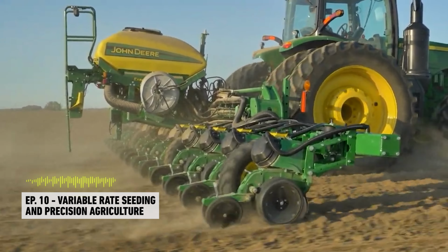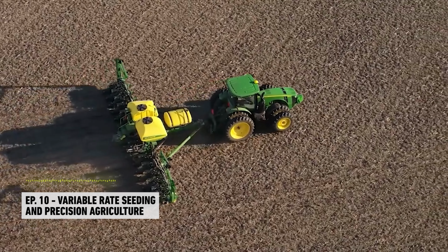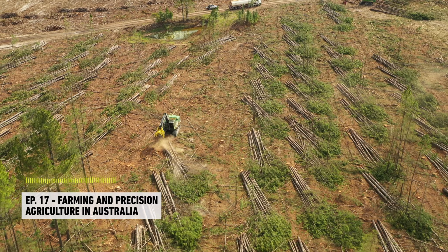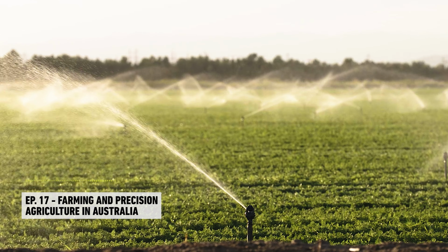John Deere's been on the cutting edge of planter technology for many years. They have had variable rate seeding for many years. Where we're at nowadays, it's very easy to use. I think we are the driest continent on Earth. Much of the inland of Australia is arid and semi-arid. For all of our production systems, typically water is one of our most limiting factors.